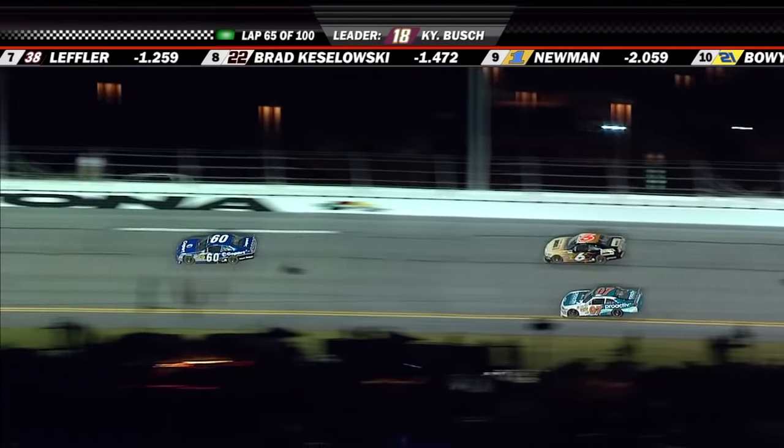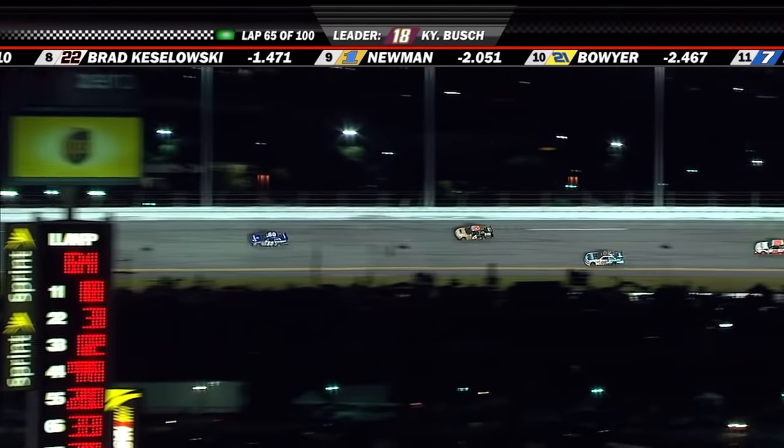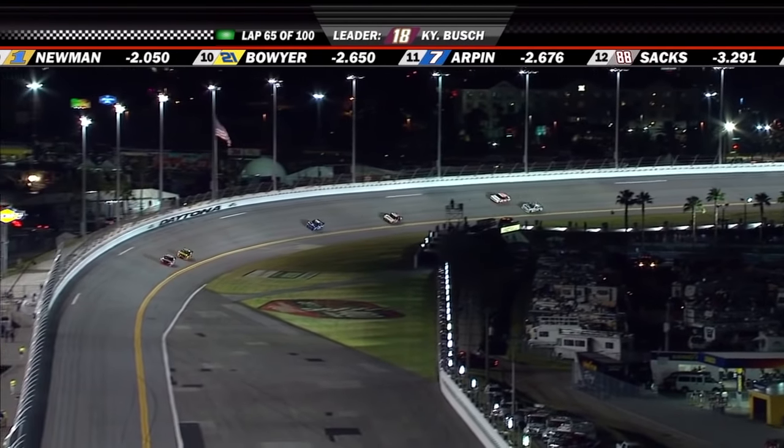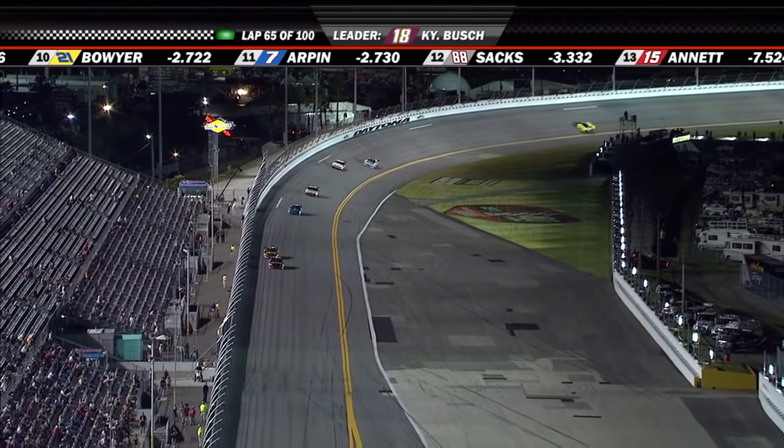Remember, he was running 7th a little over 20 laps ago when he kind of bailed out, fell back as far as 25th, and has now started picking his way back toward the front. But Shannon not really running in the pack.